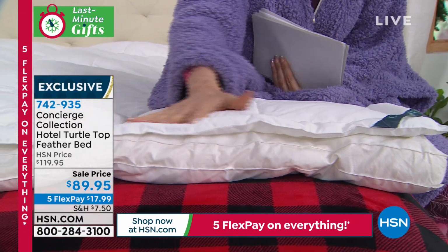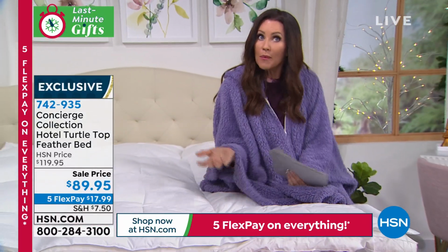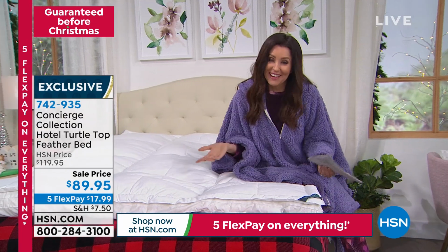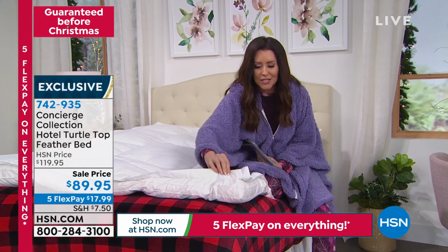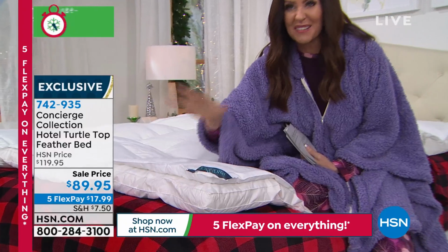So Ellen, when I had a feather bed and I thought, oh my goodness, I have to pay to dry clean this. I thought, I wonder if I can put a mattress pad over it to protect it. Well, all that does is squish it down flat. You can't really do that. You can't put a mattress pad over your feather bed. But Concierge did it, basically connected the mattress pad, the protector, over the feather bed without squishing it down.